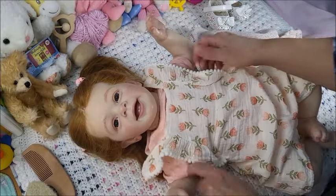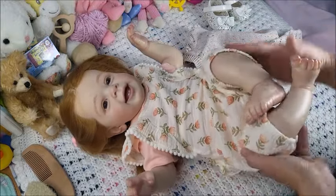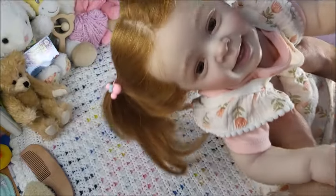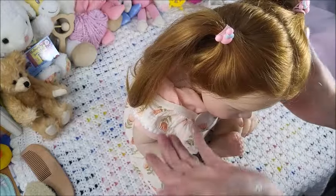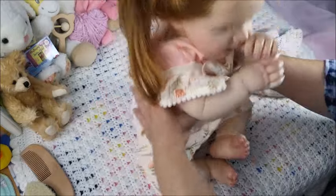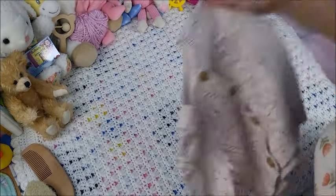Does that work? Oh, she's cute. She makes me happy. Look at her. She's so happy. I love how she just sits there too. I think that's part of the polyfill. I wonder if this sweater might be too hot. Let's see.